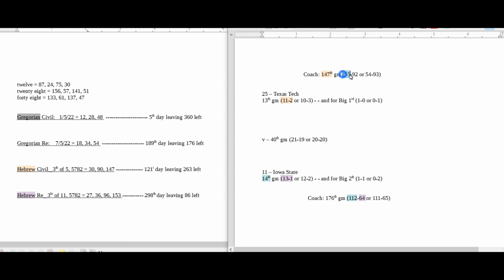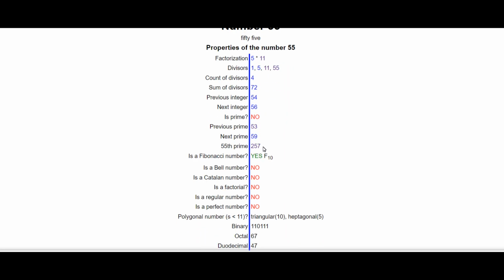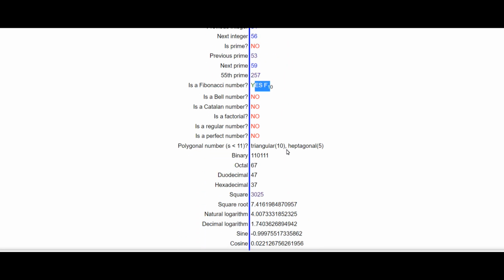Texas Tech coach, he can get his 55th win for his career as Texas Tech becomes 1-0, like 10, for a conference record with the win. And 55, mathematically, is the 10th Fibonacci number. It's also the 10th triangular number.